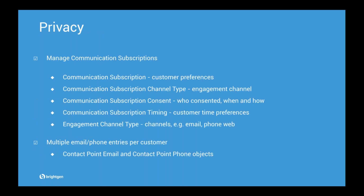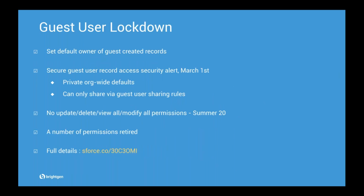Moving on to privacy, some new objects to manage an individual's communication subscriptions. I won't read through them because I don't have anything additional to say about them really. And the second bullet point there, using the contact point email and contact point phone objects, you can associate multiple email addresses and phone records with a single customer.